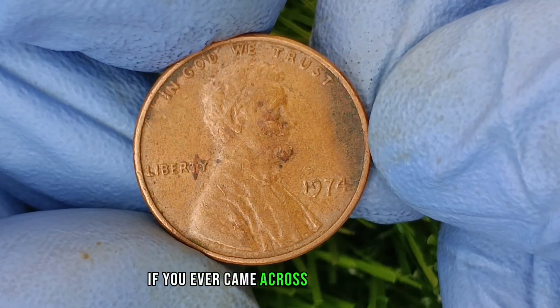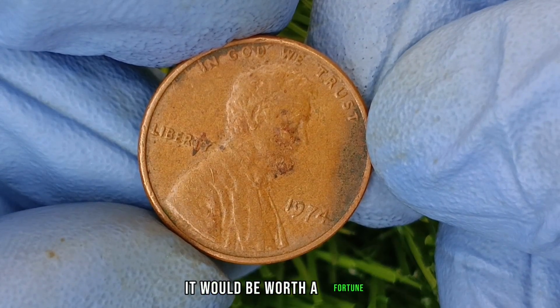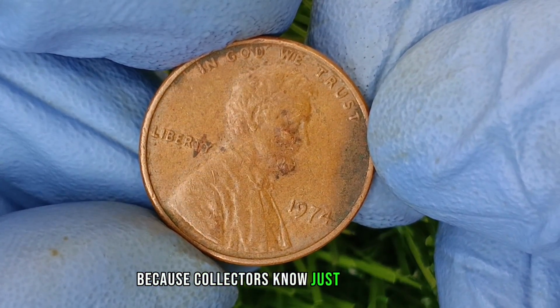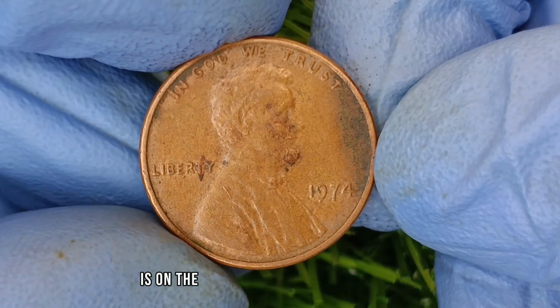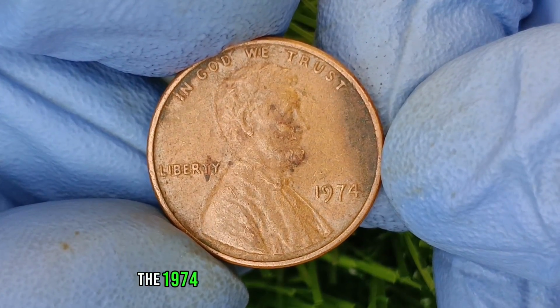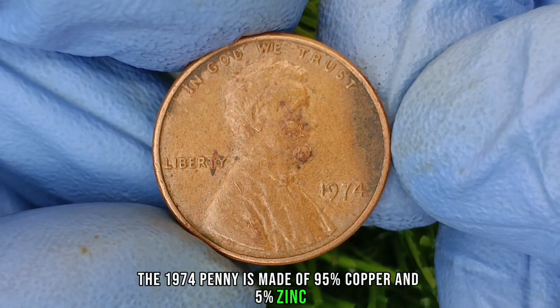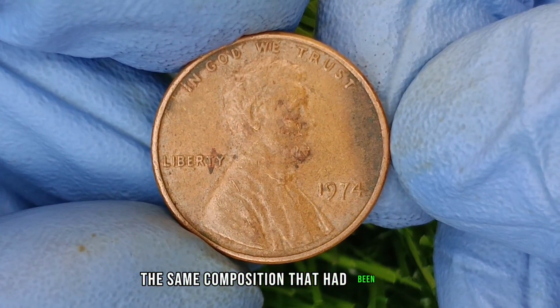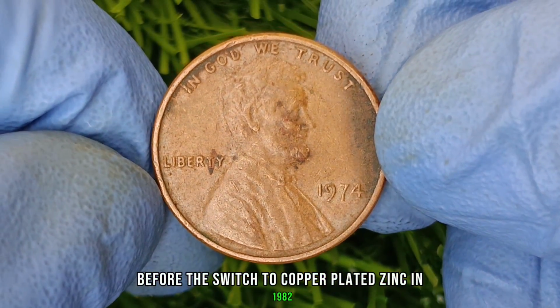If you ever came across a genuine 1974 aluminum penny, it would be worth a fortune because collectors know just how scarce they are. For most collectors, the focus is on the regular copper coins that were minted for circulation. The 1974 penny is made of 95% copper and 5% zinc, the same composition that had been used for decades before the switch to copper-plated zinc in 1982.